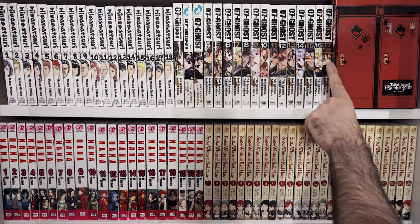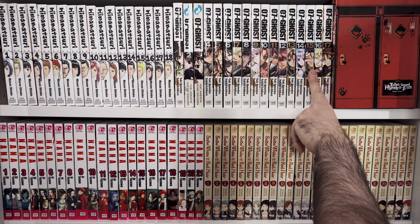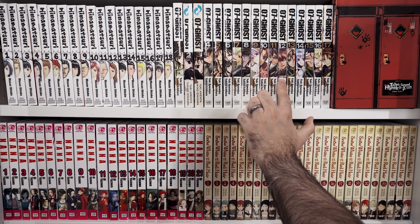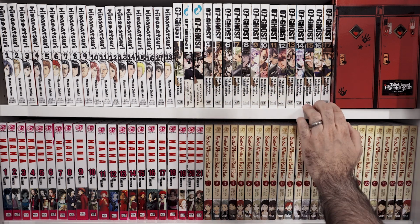07 Ghosts, I have 1 through 17. These are not by Viz. Viz is supposed to reprint the series. Hopefully that way I'll get all the lovely spines to match. This is a shoujo series that was highly recommended to me when I shared my top 10 series of all time. People said, hey Scott, if those are the series you like, you're going to want to check out 07 Ghosts. So that's why I have it, but I have not read it yet.